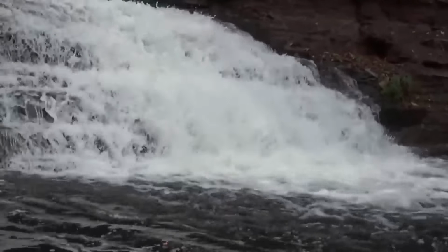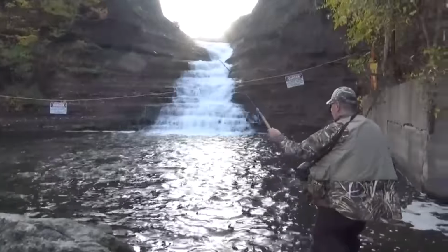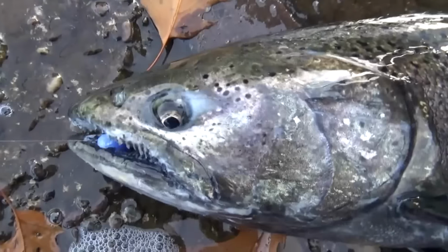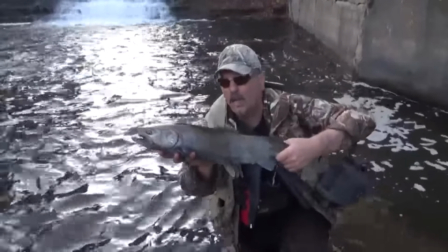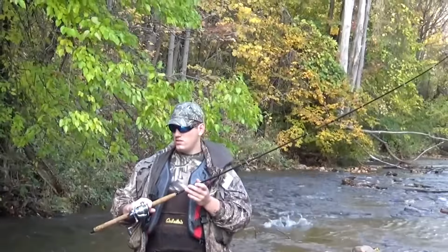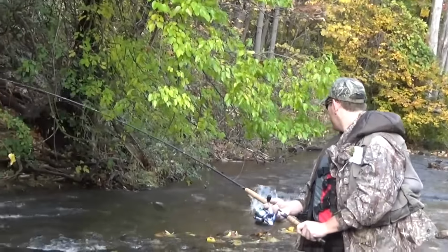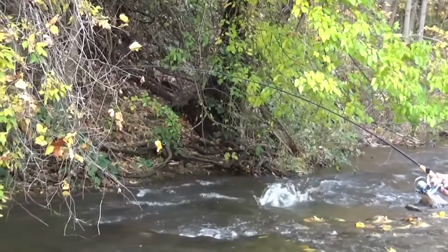There's another one. There's one. Oh, Mike. Second one I just had on blue. I put salmon under a float with a blue egg sack. Oh yeah, nice one. Fish running up behind you, Mike. Look at a fish running upstream behind you. Look at all the fish running up the creek.